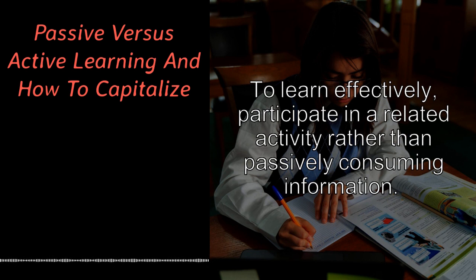We're closing in on completing Peter Hollins' book, The Lifelong Learner, and today we delve into the topic of active versus passive learning and how to capitalize on those effects. Today's episode has very practical applications, as the author has included 10 different learning methods that can be used to turn passive learning into active learning.